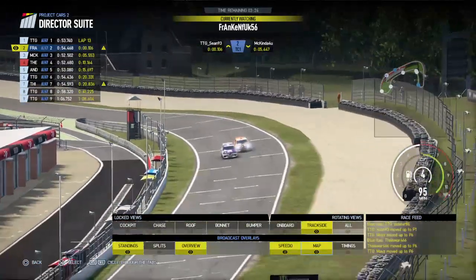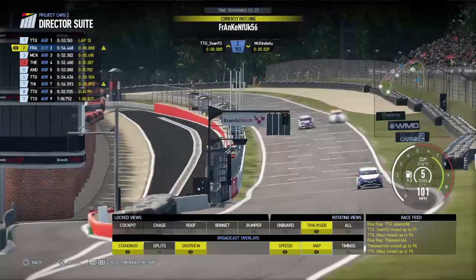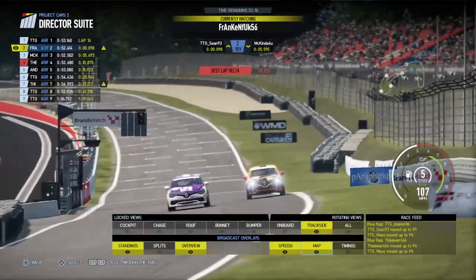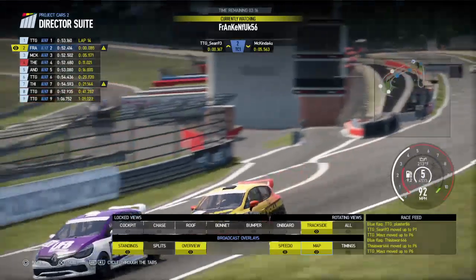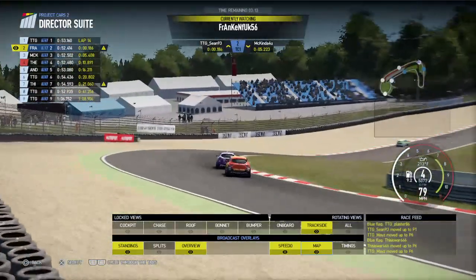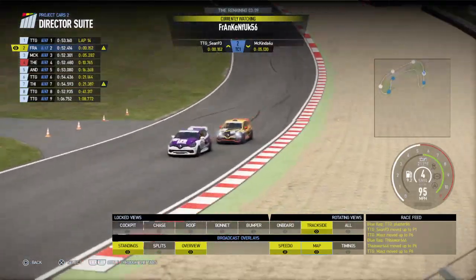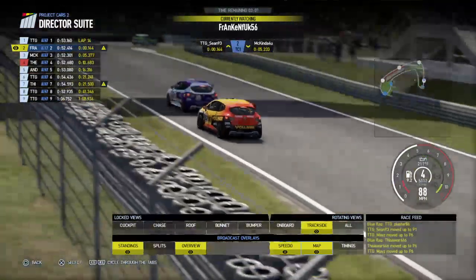Is Frank surely not going to try it around the outside? Frank, is he going to be ballsy enough? Is he going to go around the outside of the Paddock Hill Bend? Again, no he's not. Not close enough. Well, he was close enough for a move. He could have easily tried to go around the outside on the power, but not quite. So run up the hill for the Druid's hairpin.